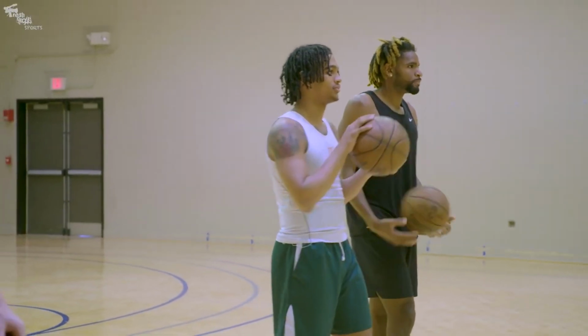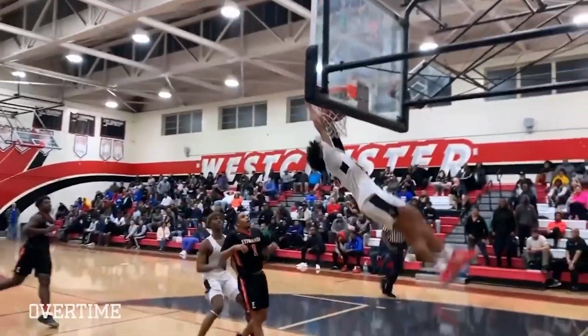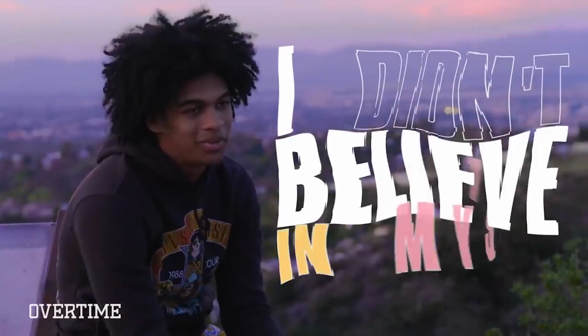There's a lot to love about Skyy's game. He's a highly skilled offensive weapon with a lot of potential as a floor general, but beyond that, I was really impressed with how mature and polished his game is at such a young age. There's not much that Skyy can't do with the ball in his hands, and it'll be interesting to see how much better he'll get by the time he's a senior. But let's really examine Skyy's game in this breakdown so you can get a good idea of how special this kid truly is.